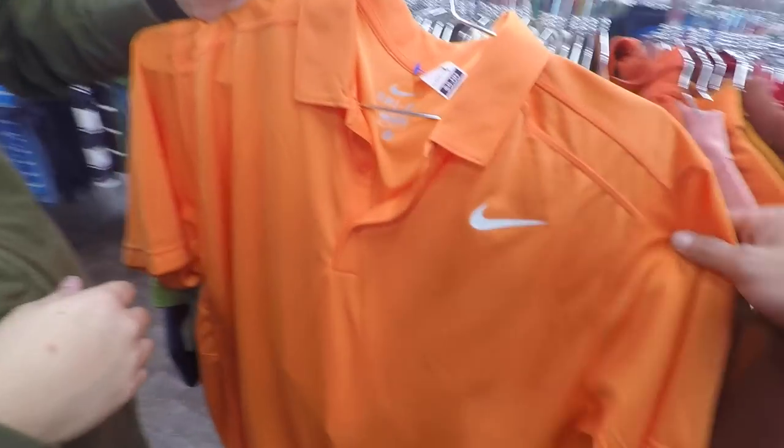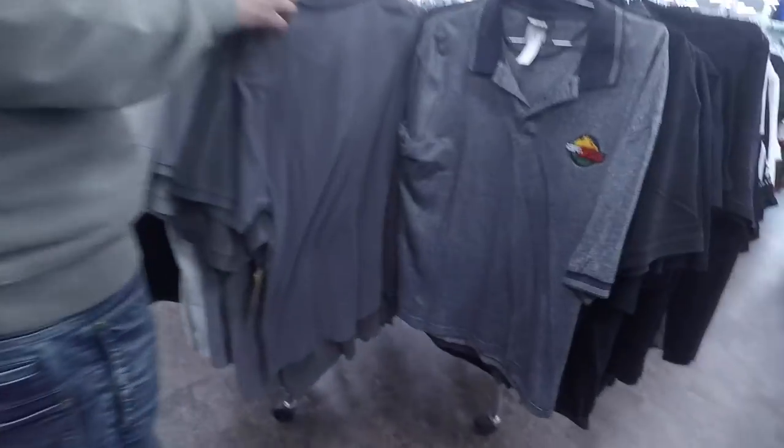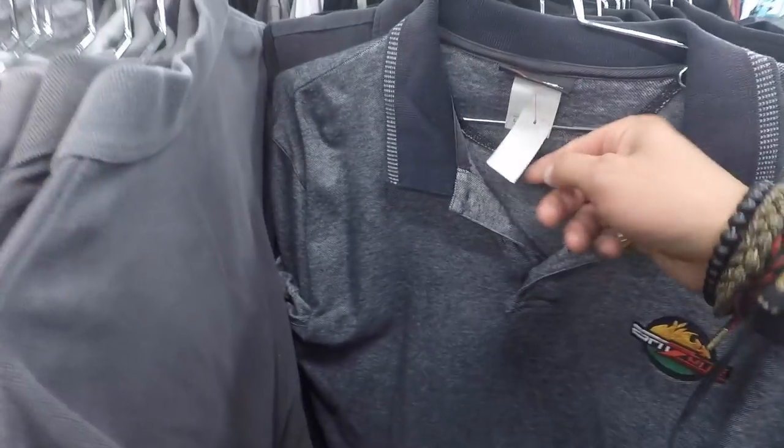Is that kind of like a golf shirt or? Yeah, like the dress. Oh, ESPN Zone. Remember that in LA? Oh yeah. It's probably like a worker polo. Yeah.